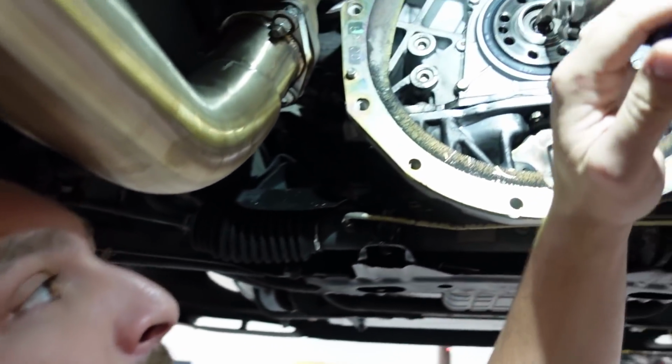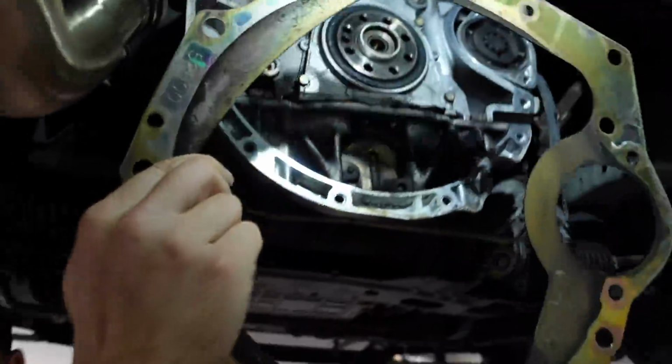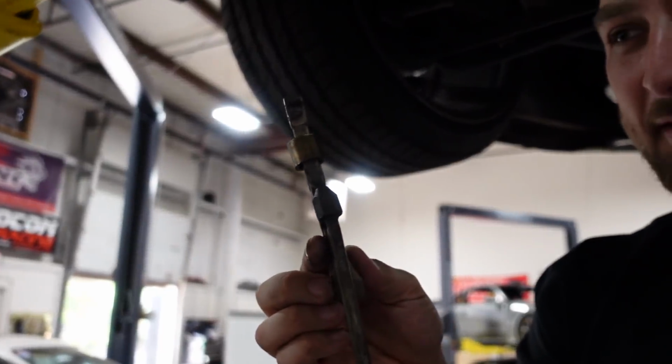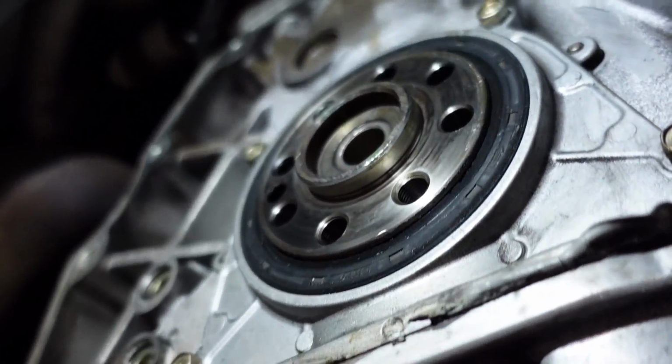First, gotta get out the old pilot bushing. Not drop this on my head. Here we go. Shout out to Justin from Morfab for making me this slide hammer pilot bearing tool forever ago. It's still working wonders. It's done us very, very well. There you go. Most of the time you're just getting a flush with the snout.